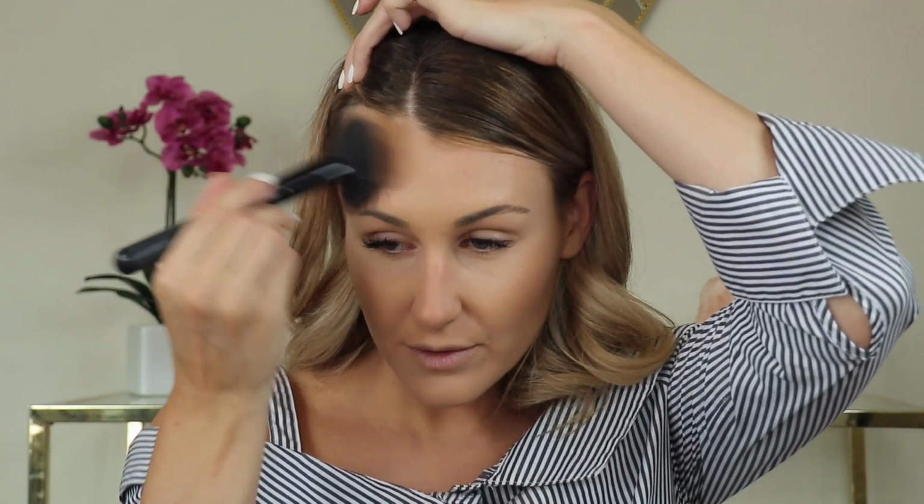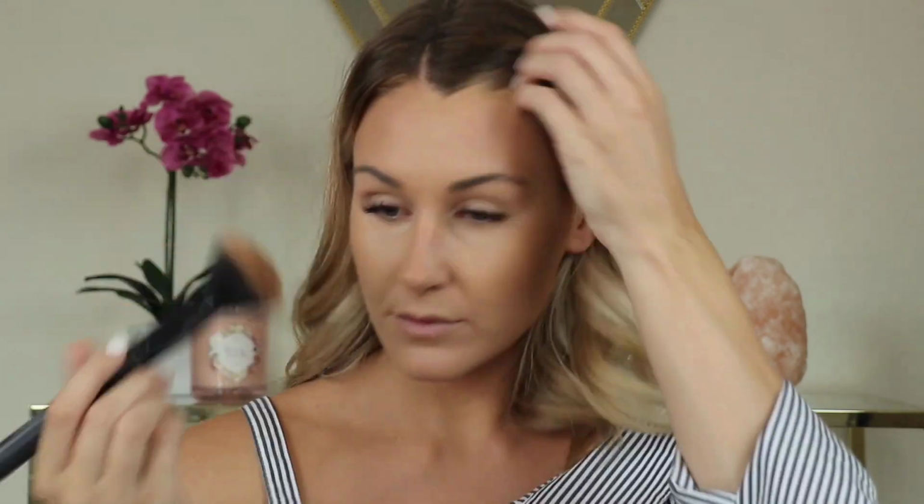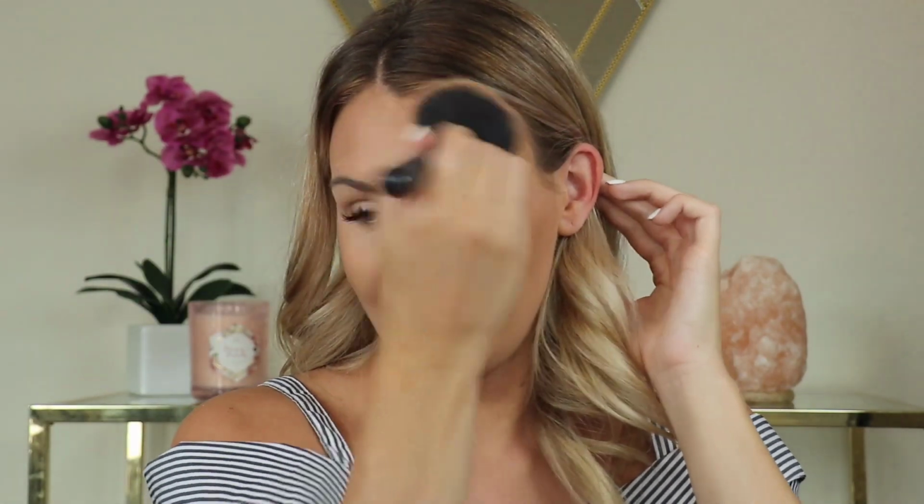And then I will take a little bit and go over my nose. And I also blend it into my hairline. So this just gives the illusion that you were in the sun all day, and it gives you that sun-kissed look. And it really just blends everything together and makes it look more seamless. And then I'll take a little bit on my chin.